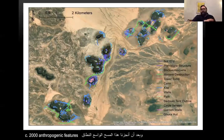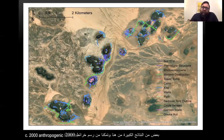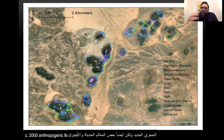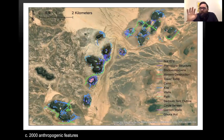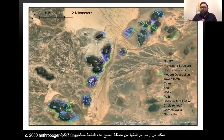And so, having done this large scale survey, which we did in 2016 and just finished publishing some of the big results from, we were able to map 2,000 individual features, primarily Neolithic structures, but also modern features and modern damage to parts of the site, with some evidence of looting happening out here. So 2,000 different features that we could map from this 32 square kilometer survey area.